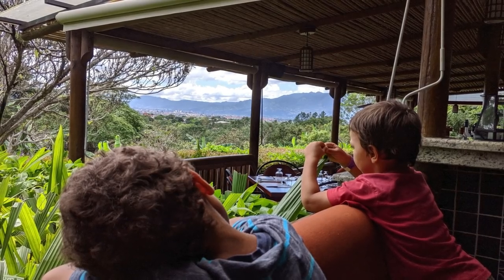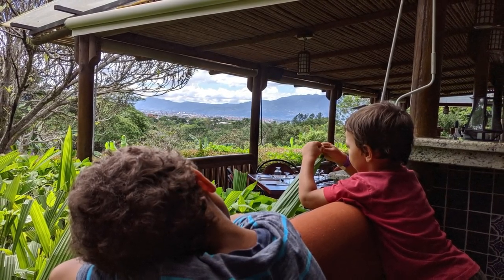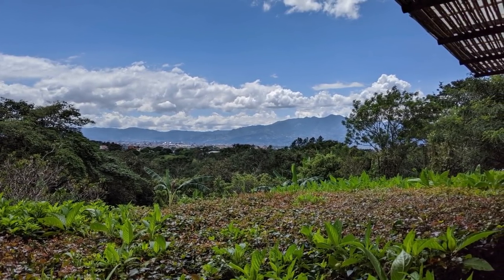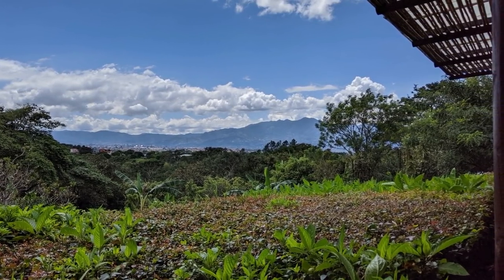So we highly recommend visiting Finca Rosa Blanca for the tour and for the restaurant. And not only that, the restaurant has a gorgeous view. It's open air and you're just looking out over the mountains as you're sitting there eating or drinking your coffee, and it's just a gorgeous view.